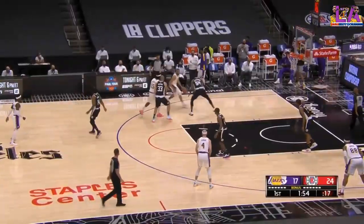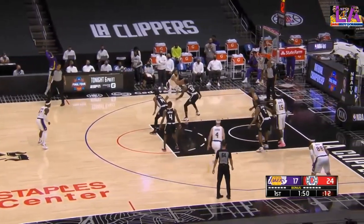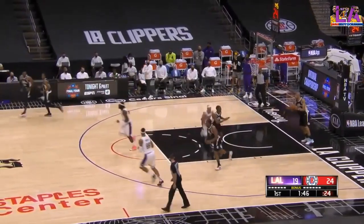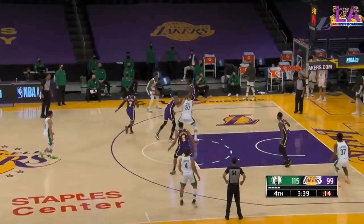Just pulls up and shoots a little baby jumper. Horton-Tucker will direct traffic a bit. Wants to go one-on-one over Patterson. So a good start for Horton-Tucker. Step back against Patterson, nothing to play.